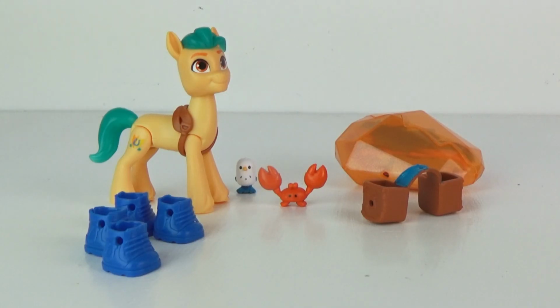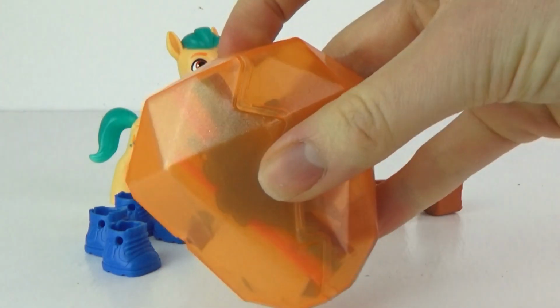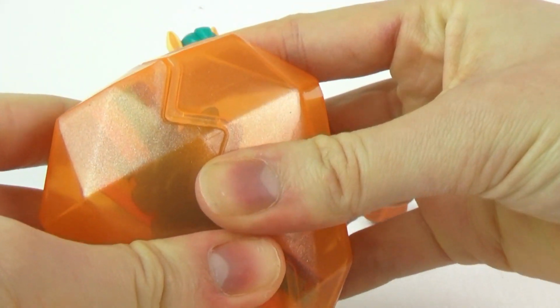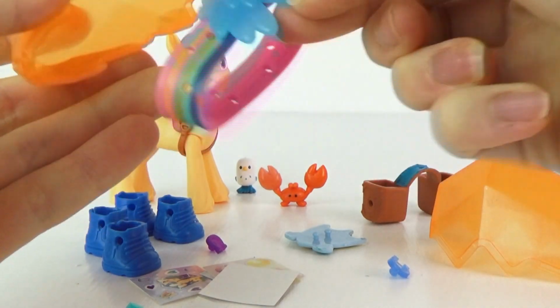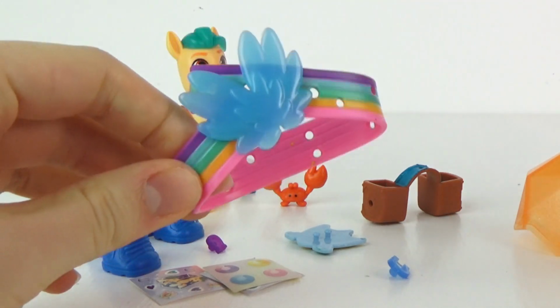Here's everything out of the box. Now I know you came here for the figures, but first of all we're going to get the boring stuff out of the way and take a look at the crystal egg thing they all come with. This one's kind of glittery and orange, and then you crack the egg, and there's a load of little charms that come out.